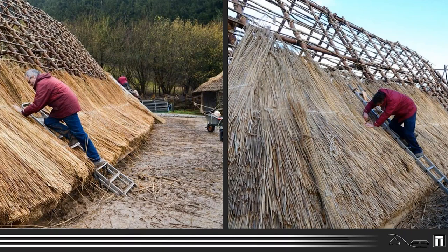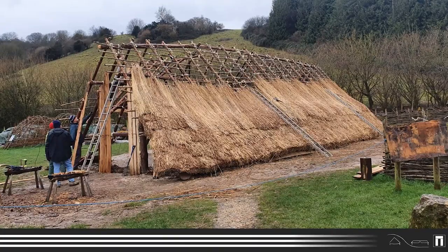Now, the thatching was estimated to take around 80 person days, and it was completed largely by Butser volunteers and staff. Now, it's not yet completed. I think about 60% has been completed to date. You can see it's a very time intensive process, but ultimately it's creating layers that are about 5-6 layers thick to create a really good watertight seal.